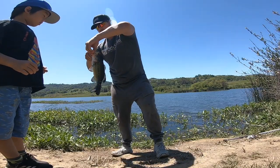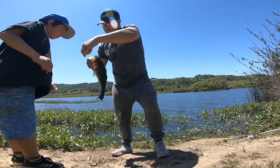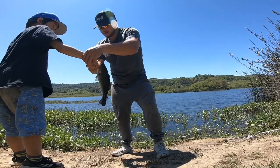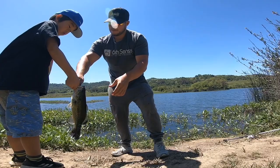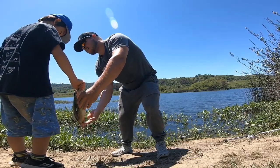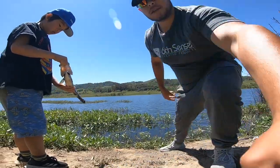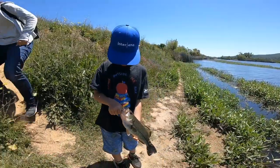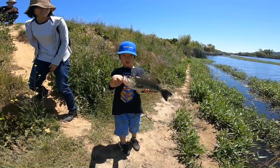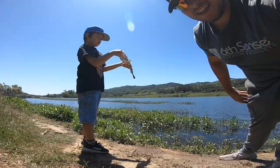They don't have teeth, but you can hold it right here. So grab it, pinch it, put your thumb inside. Now hold it tight, okay? And put your other hand under here. Yeah, there you go. So, I'll show them to the camera. Hold it out, like this. There you go. Wow. Thank you.